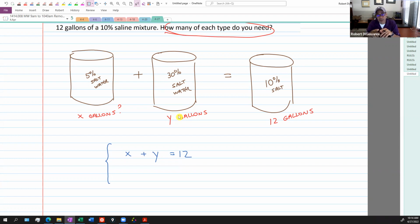The second one is exactly like the coins, in the sense that the 5% means we have a concentration of 0.05 of salt for every X gallon we pour in. Here we have 0.30 as a concentration of salt for every Y gallon we plug in. So it should look like this: 0.05X plus 0.30Y. But here's the part I think that tricks people: what does it need to be equal to? In the previous problem it was $2.60, but here, is it 12, or 10, or 0.10?